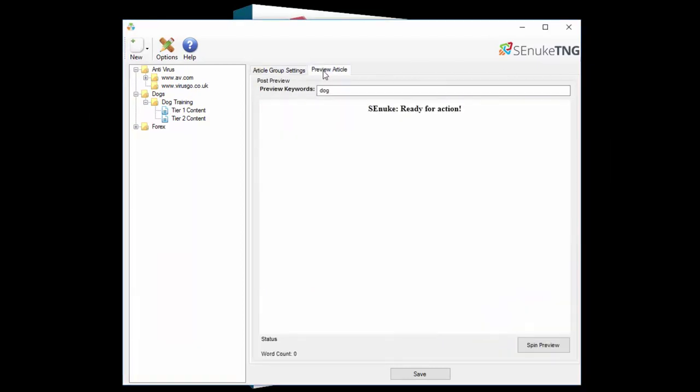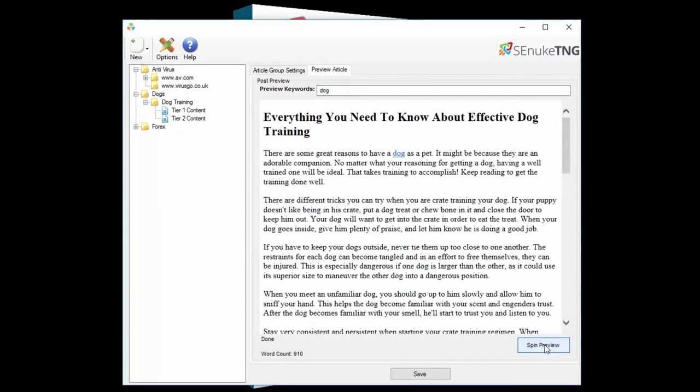So if we just click on the preview, and we have the keyword that we're using for articles here, and we click spin preview, you'll see that instantly it has put in a contextual link for the keyword that we're looking for. That's because SEnuke TNG reads through the article and looks for your keywords in the text. Whenever it finds your keyword in the text, it can produce a link.